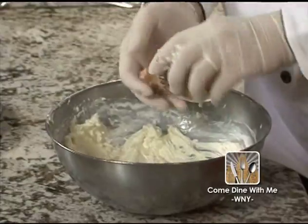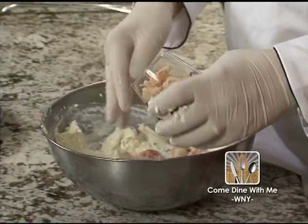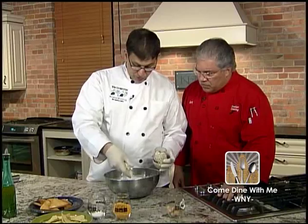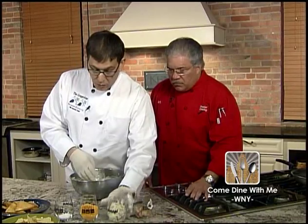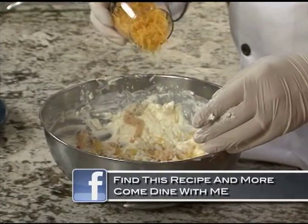We use a lobster claw meat. It's very tasty, but it's a lot less expensive than the tail meat. Then we use a blue swimming crab. Looks a little different than the snow crab you're used to, but it has a good flavor, and it's not quite as expensive. And we're gonna add a little bit of shredded cheddar cheese. Actually, quite a bit of shredded cheddar cheese.